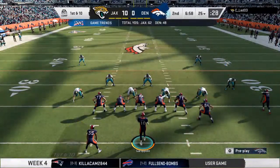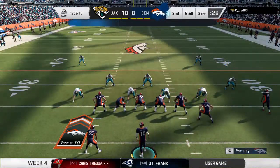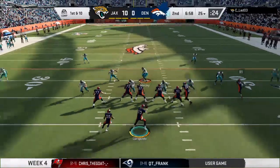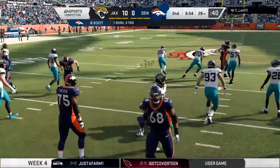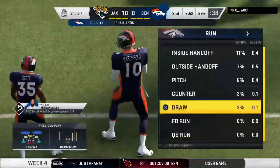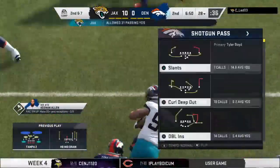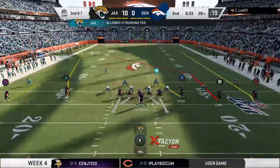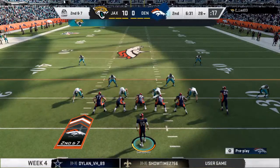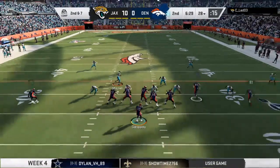Denver offense at the line, ready to go. They find themselves down 10-0 early after the interception on their opening drive led to a field goal. So now they've got to pick up the mantle a little bit. You mentioned the team's down 10. They've helped contribute to that. How are they going to get their team back into this ball game? Run the offense that you think is going to be effective and execute it at a high level. Here's 2nd and 7 now from the 28.